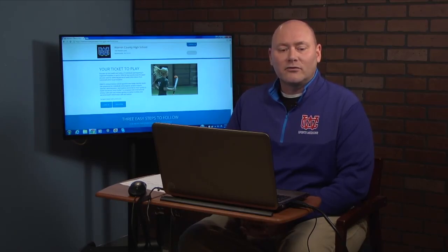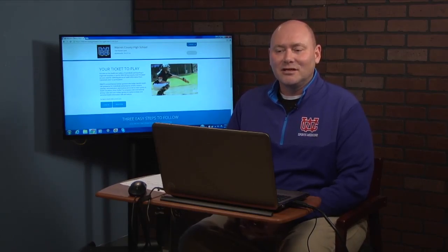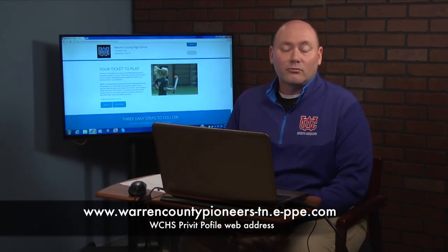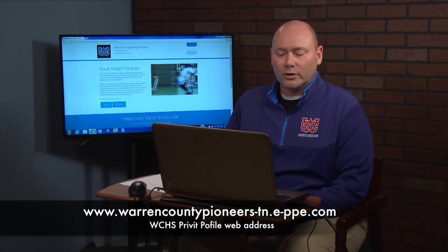And also another big area that this helps with as well is lost paperwork. We get a lot of people turning in partial packets and losing paperwork, and it's hard to track that down. So this way we can have it all safe and secure in one spot. So what I'm going to do is walk you through the process of how to register and create your account and how to fill out all the necessary paperwork.